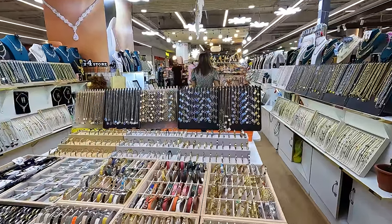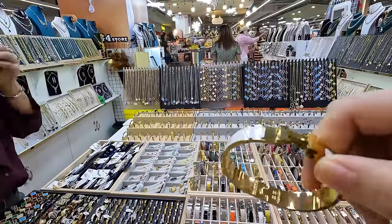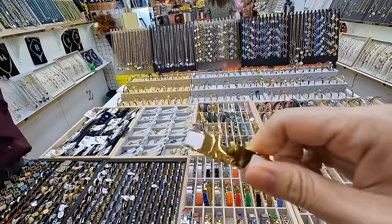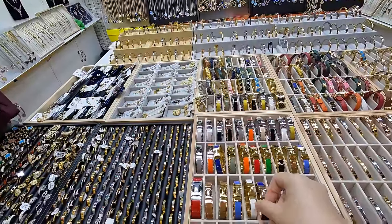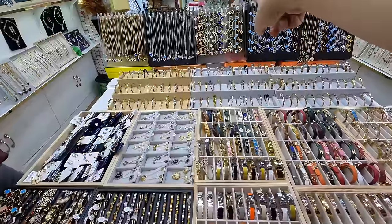High quality? Yes, color doesn't change. So these are like Hermes? Hermes, yes. It's gold plated, 18 karat gold, master quality. Oh, so it's actual gold? Yes. Okay, what's the price? I'm selling 1,200 and I will give you special price 1,000 baht. Master quality, same as original except. I see. What about this one?